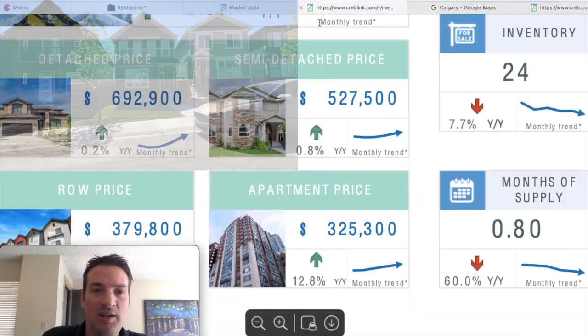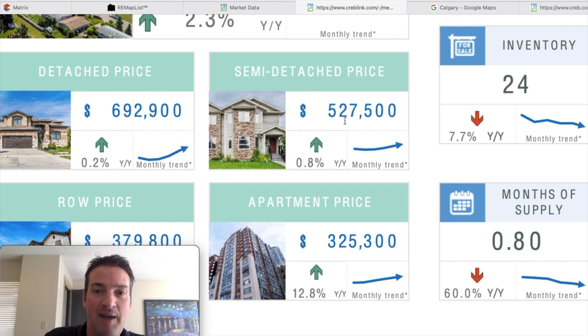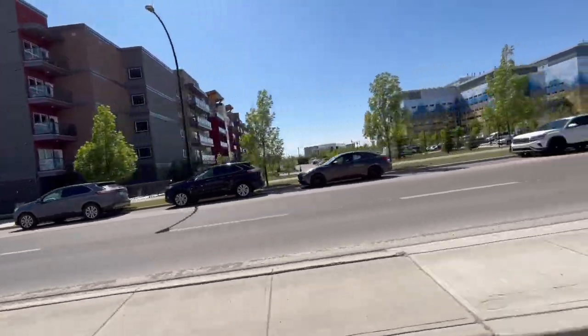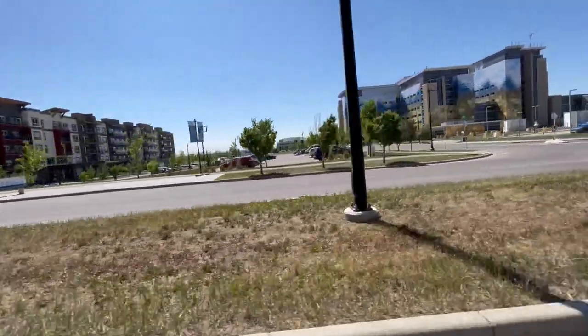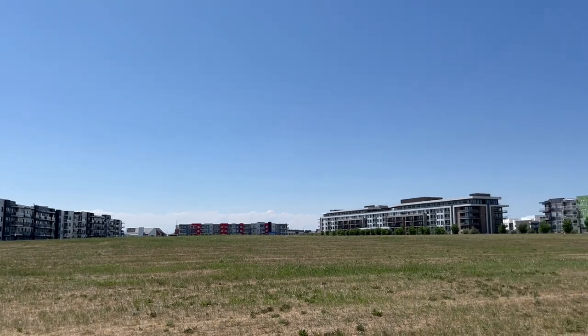So for a detached home, the average price is $692,000. Semi-detached duplex, $527,000. Loads of row houses, townhouses. This whole area is littered with townhouses. They're all over the place. $379,800. And apartments, $325,000. And I'll go back to the satellite map here.